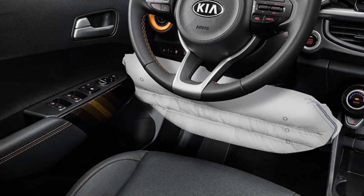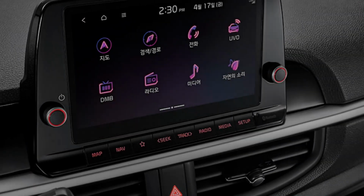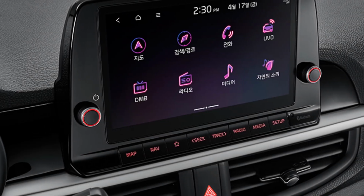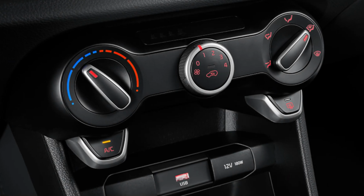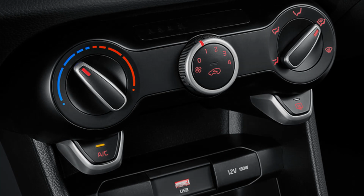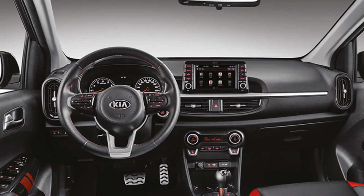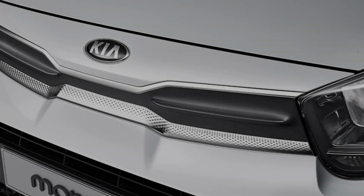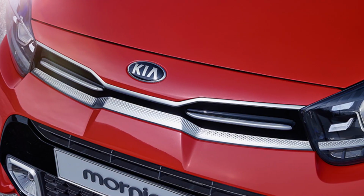As far as the mechanicals are concerned, the small car comes powered by a 1.0-liter naturally aspirated petrol mill. The unit is capable of producing 75 bhp of maximum power with 95 Nm of peak torque. The engine comes mated with either a 5-speed manual gearbox or a 4-speed automatic transmission. In other markets, the pre-facelift Picanto has been on sale with a 1.25-liter MPI petrol engine and 1.0-liter T-GDi turbocharged petrol engine.